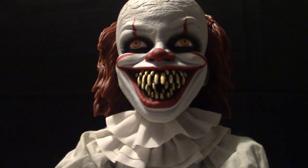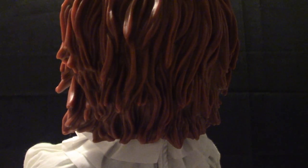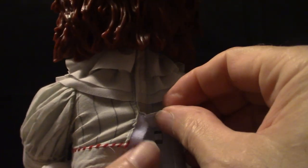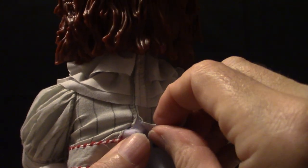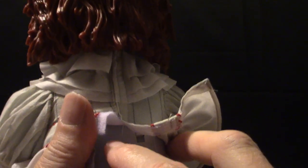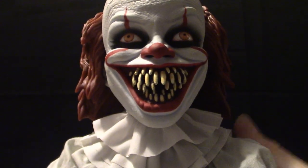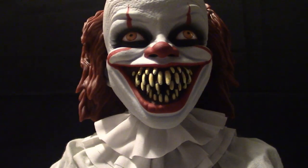Now what we're going to do is open this up and set up the sound effects. When you push the switch down, there are three different selections. In the middle, obviously, it shuts it off. If you push it down, you get like two of the quotes, but if you push it up, you get more. There is also a little side button right here. Now we're going to do some sound effects. The thing is, you got to find the switch. There we go. You ready?